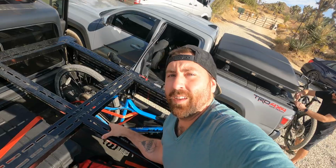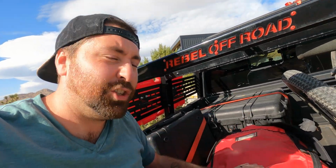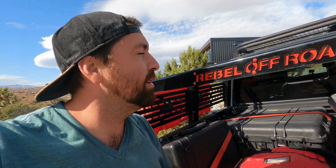So my setup, I was able to get my bike mounted in my rack, and then I have some Pelican cases, and I've just ratchet strapped them all into my truck bed. Seems like a good way to do it for some off-roading.